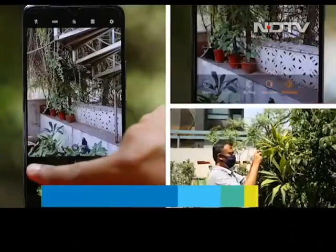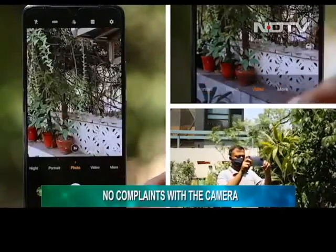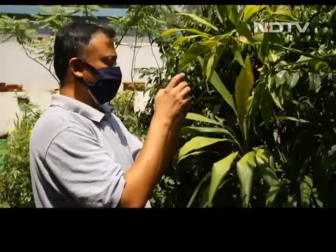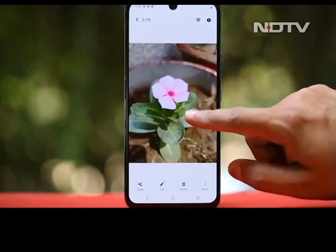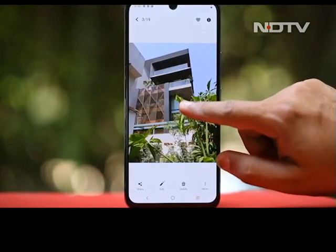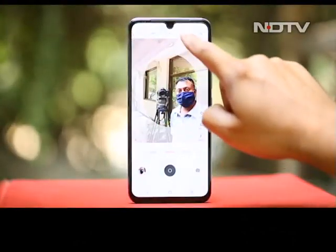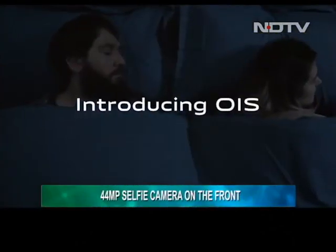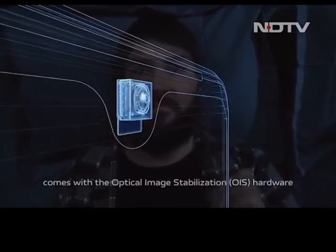Camera performance has never been an issue with Vivo, as they continue to make great strides in improving smartphone photography. The V21 takes great shots outdoors with all three cameras performing admirably. Vivo is quickly bridging the gap between its budget offerings and its premium ones like the X60 with these cameras. On the front is a 44MP selfie camera, which actually features optical image stabilization. A selfie camera with OIS is a rarity for smartphones, but Vivo has managed to pack that into this bundle.